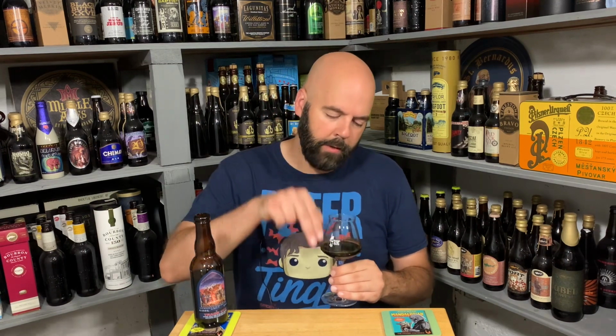Oh, based on the darkness of this and then how much was sticking inside the glass, I thought this would have a little bit more viscosity than it does. I'm not saying it's super thin, but it's thinner than I thought it would be based on the look of the beer. But, you know, looking at it, there is some brown if you get it at that angle a little bit.